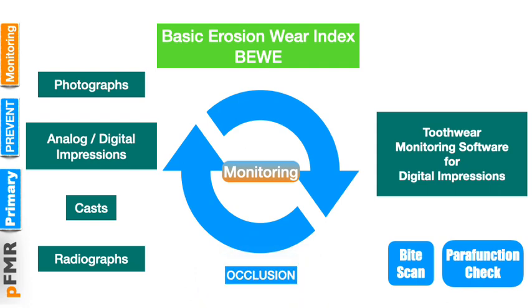Now, another way is the basic tooth wear index, BEWE, which is also there. It's a good recording tool. It does not give you full detail, but it is a good tool at least to start monitoring where we are. It's a good tool for communication between doctors, dentists, and record keeping.